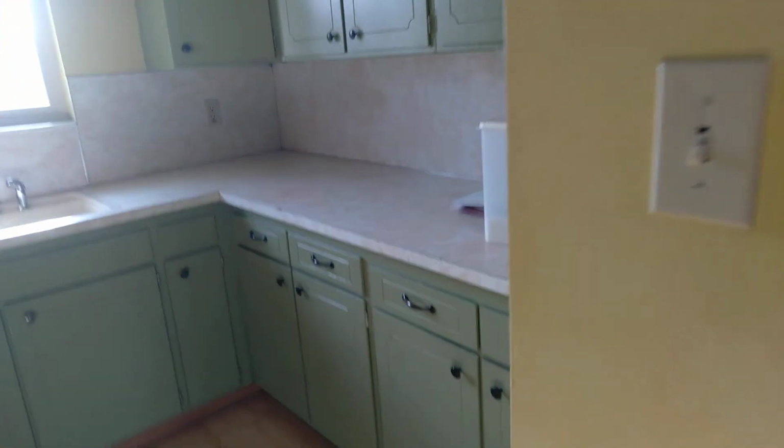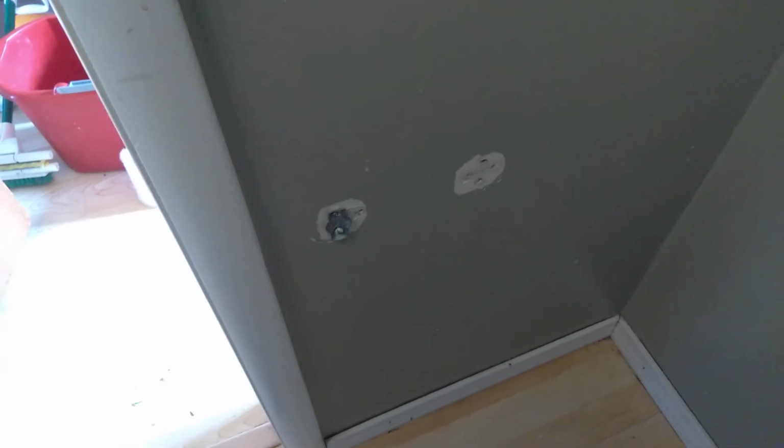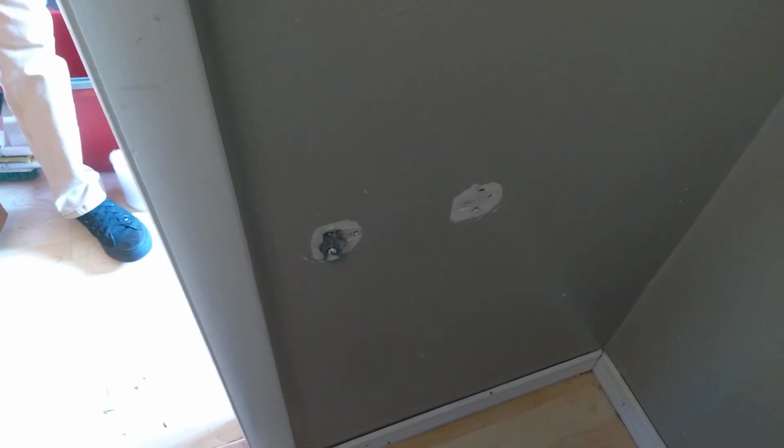Let's see, I don't think I did the downstairs bathroom. Esther did a wonderful job of cleaning this. The toilet paper holder was just anchored into drywall. It really didn't stand a chance. I was planning on fixing that, but too much other stuff to do.